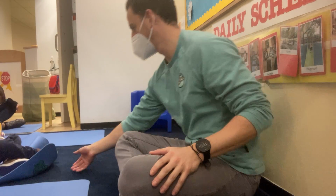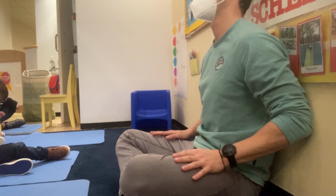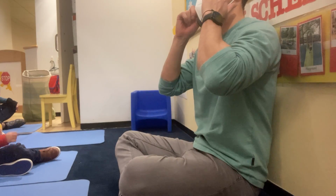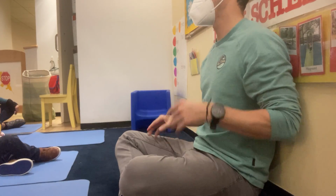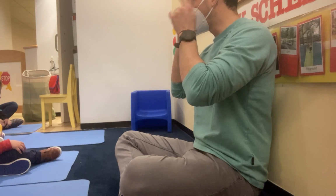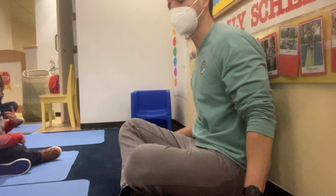Our first pose is a new pose that we didn't do last week. This pose is called Child's Pose. So first, I need everybody with their eyes on me. First, you watch, and then I'll invite you to do the poses. Okay, Ruby? Can you see me? If I can see your eyes, you can see mine. Looking up here, friends at home.